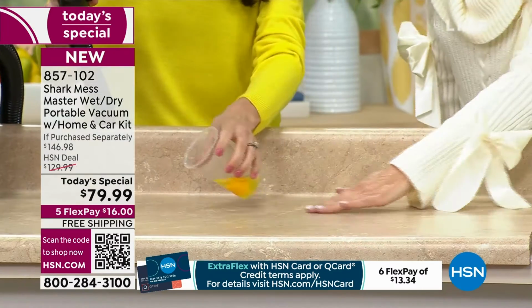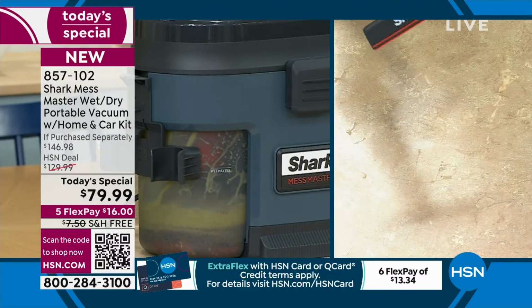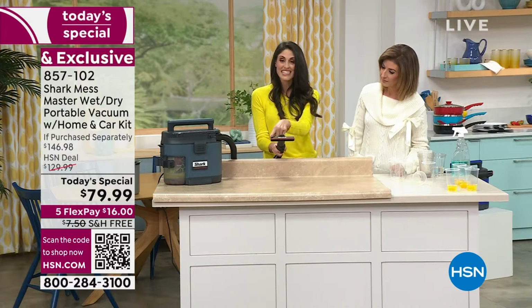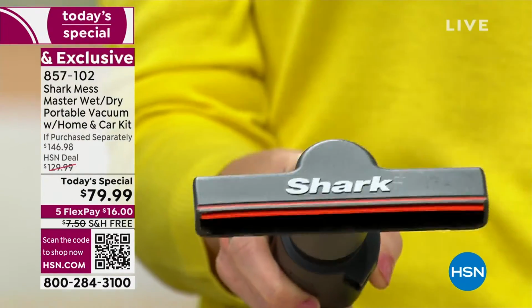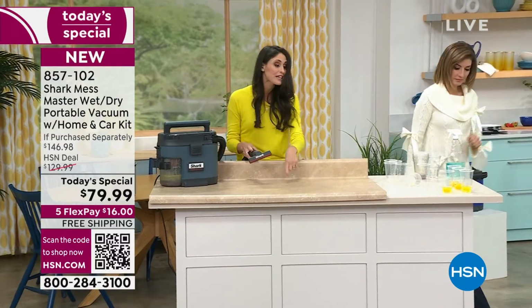And you know what? It actually is almost completely dry. Yes. Because this is like a little squeegee tool, right? Exactly. So what you're seeing is that we're making direct contact from one side all the way to the other side. So we're literally squeegeeing your countertops. So even when it comes to this egg, we are getting everything up there.